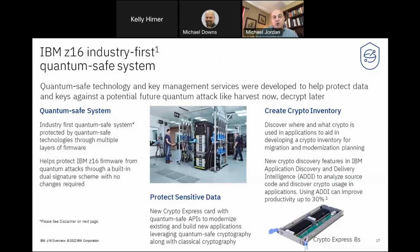With z16, we have introduced what we're calling the industry's first quantum safe system. And what we mean by that is there's actually 3 elements to this. The first is in terms of the server itself, so the machine itself. What we did is, we looked at places within the system where we're using cryptography. There are places where cryptography is used without it being enabled or requested by the user or the consumer of that server. For example, when an IBM Z server boots up, it will go through and validate all the firmware as it's being loaded. And this is what we refer to as secure boot.